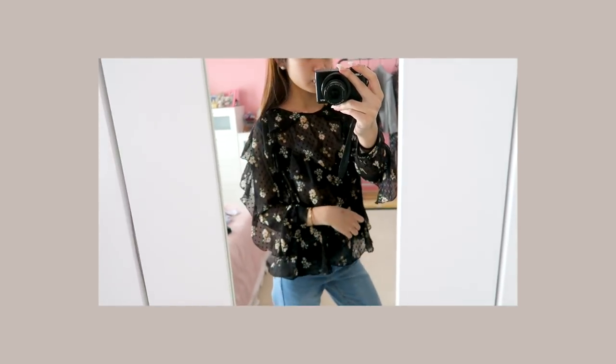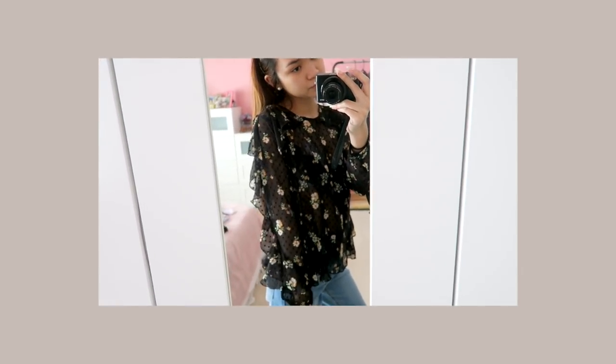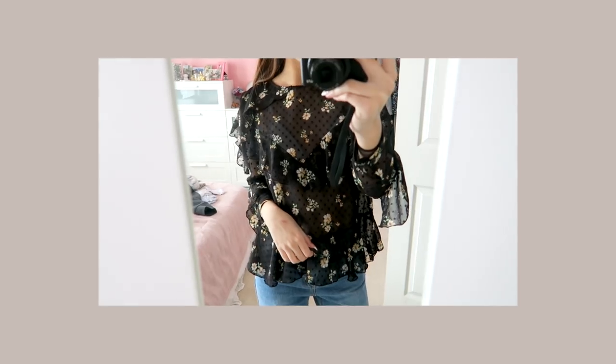Next up is also another floral piece. I actually haven't worn this one out yet, but I have tried it on and I love this shirt. I love the polka dot detailing on this. If you guys can see it, it's quite sheer, but if you wear a black or nude bra under it, it should be fine. And it has this really pretty floral pattern all over it. I love this top. I believe this was also like $3 when I bought it. So amazing steal. I wouldn't normally go for a top like this, but I've been seeing this kind of floral blouse a lot. So yeah, had to get that.